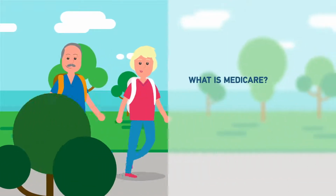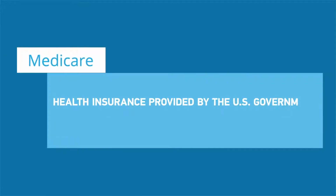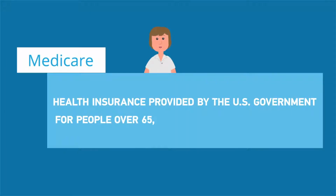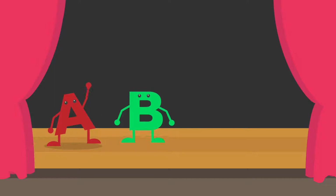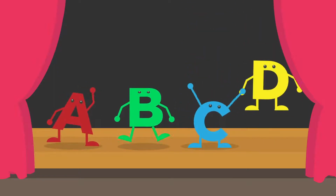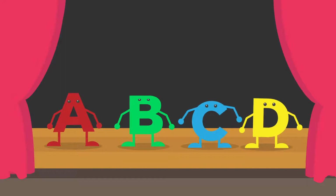What is Medicare? Who is eligible for it and how does it work? Medicare is health insurance provided by the U.S. government for people over 65 or for some disabled persons. Medicare is made up of four parts: Part A, Part B, Part C, and you guessed it, Part D. Let's talk about what the letters really mean.